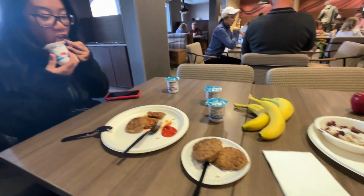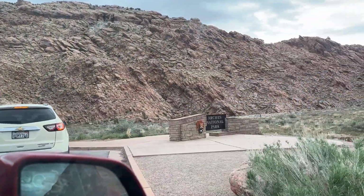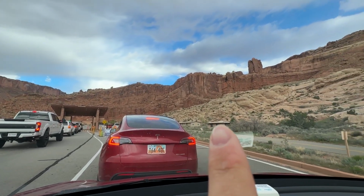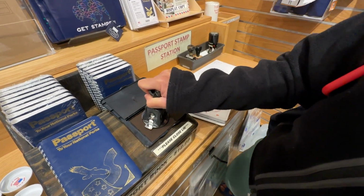Breakfast time. Here is the entrance, and it looks like we're gonna be driving right up along this ridge. Of course, we gotta stop at the visitor center first, and I actually think there's gonna be some sick stamps. We'll see what Grace gets. Gotta make sure the date is correct.